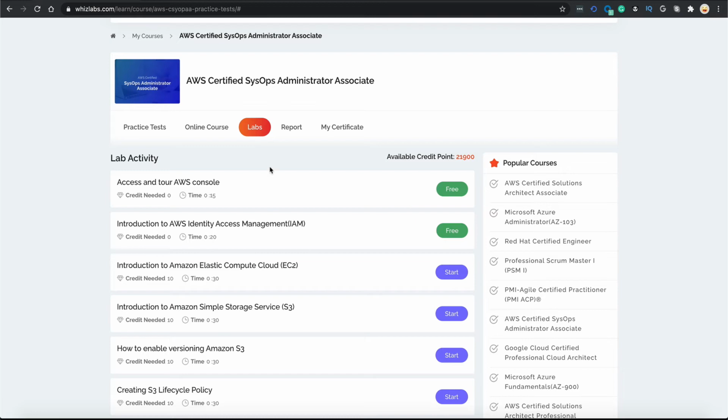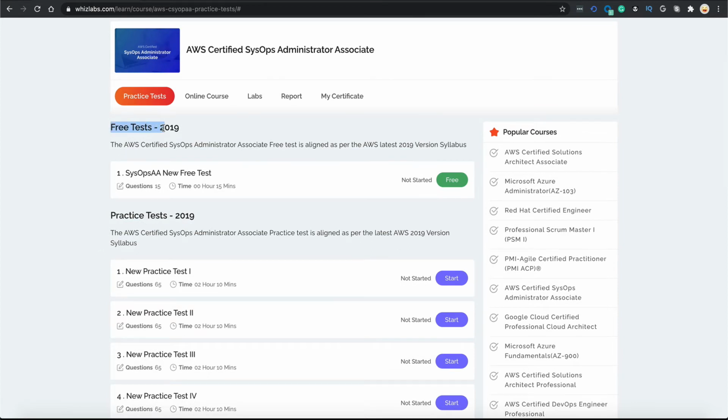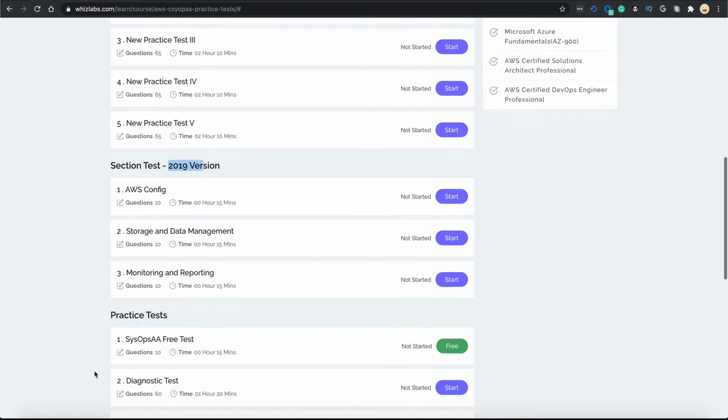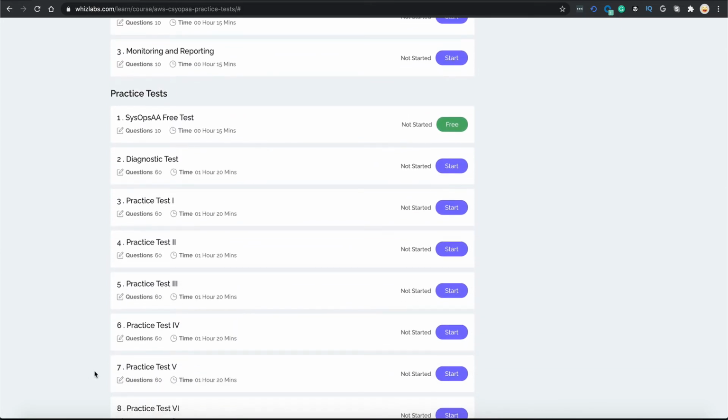Now moving on, if you want to take the practice test, let's go to Practice Test tab. Here you see free test and the version 2019. That is because this free test is based on the 2019 version of the exam. Similarly, the 5 practice tests, each with 65 questions each, this is all the 2019 version of the exam. If you go down below, you have 3 sectional tests that are also based on the 2019 version of the exam, and you also have access to the practice tests which are based on 2018 version of the exam. So if you want, you can take these tests as well.